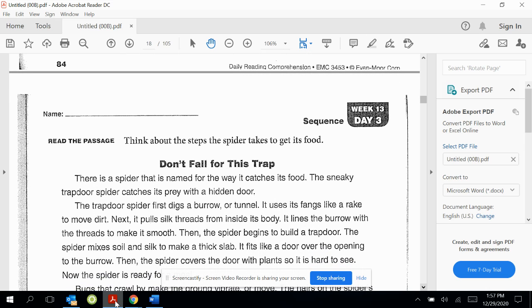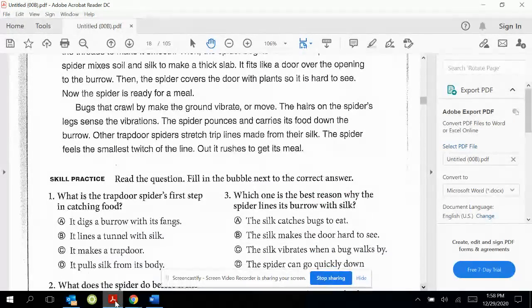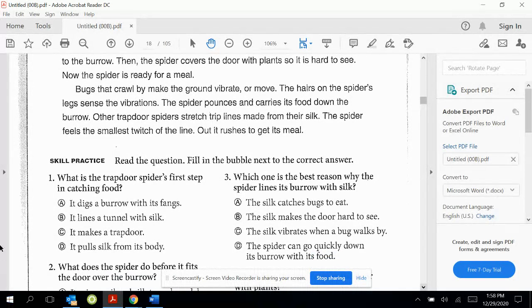Sequence, week 13, day 3. Sequence means the order that things happen, the sequence in which they happen first. And let's look at these questions. The first one says, what is the trapdoor spider's first step in catching food? This signal phrase, first step, means that the item will be about sequence or the order that it happened.